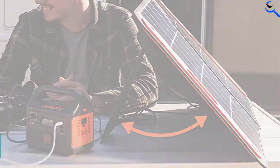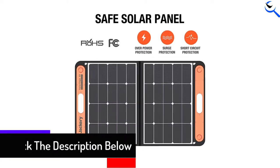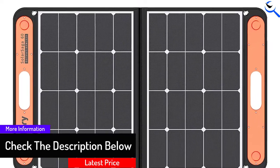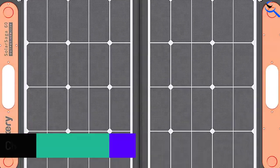This portable solar panel has a foldable design with built-in rubber handles. It's light enough for long hikes, and it can be set up on any surface with the built-in adjustable kickstand.